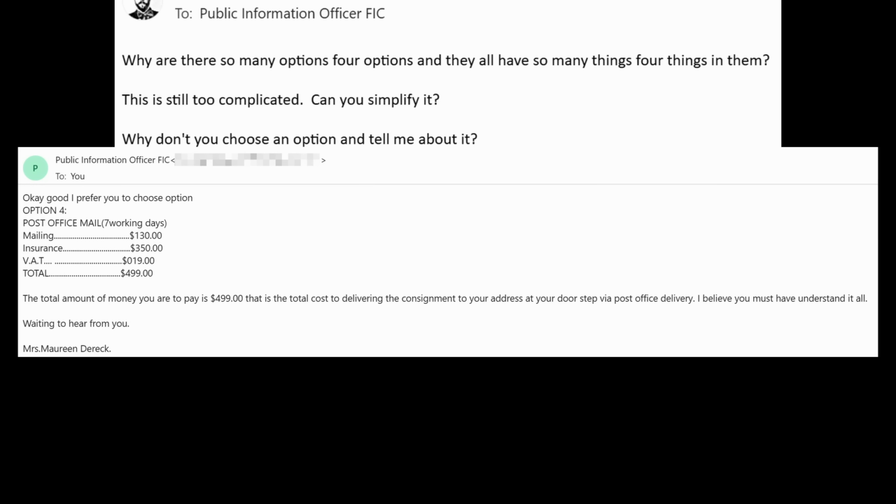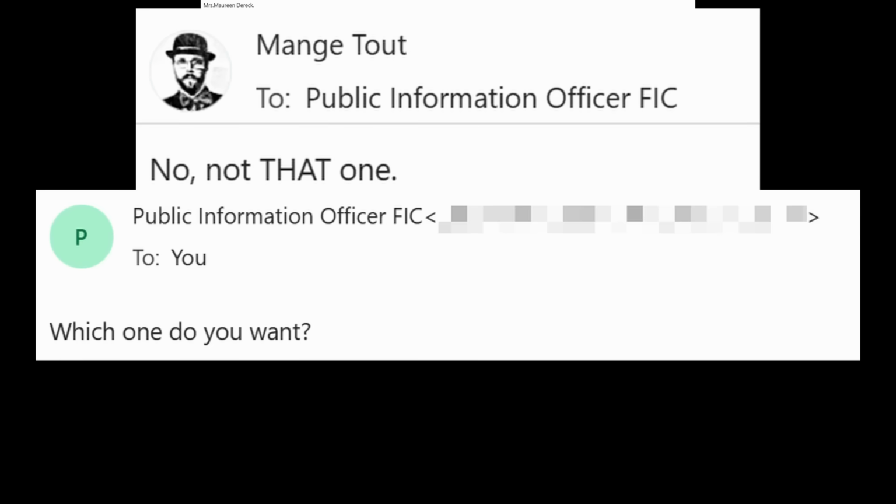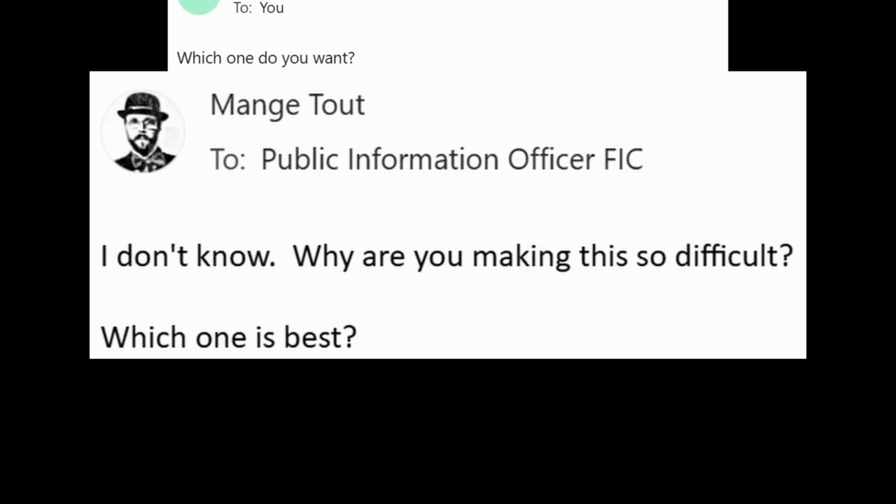That is the total cost of delivering the consignment to your address at your doorstep via post office delivery. I believe you must understand it all." But as I say, this was an intentional play from me so that I could respond, "No, not that one." The scammer asked, "Which one do you want?" I replied, "I don't know. Why are you making this so difficult? Which one is best?" I was aiming for another round of "no, not that one."